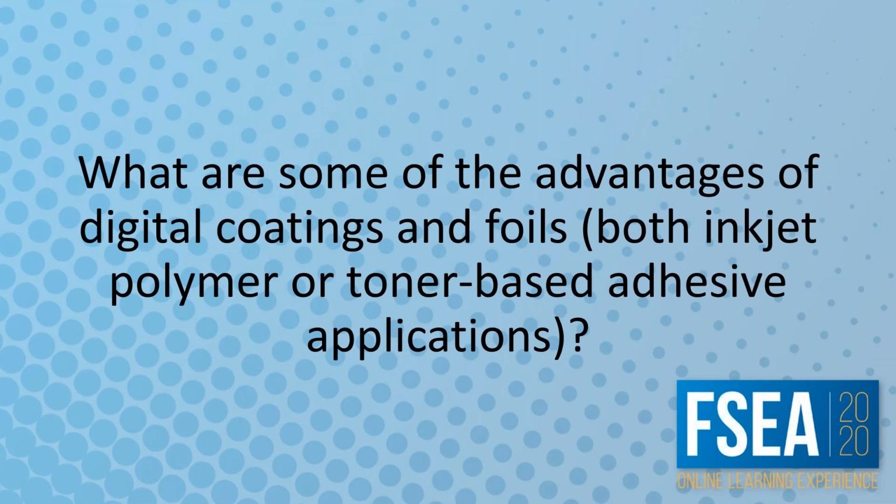Great. Chris, anything further on that as advantages that you really see with having digital coating and foils? What do you look at as the big advantage that you can sell? Well, I think we've pretty much covered it all, but to summarize, I like to use it for proofing a job. Even if I'm going to produce it traditionally, I can get the overall impact of the piece that I'm designing before I put it on a major production run.